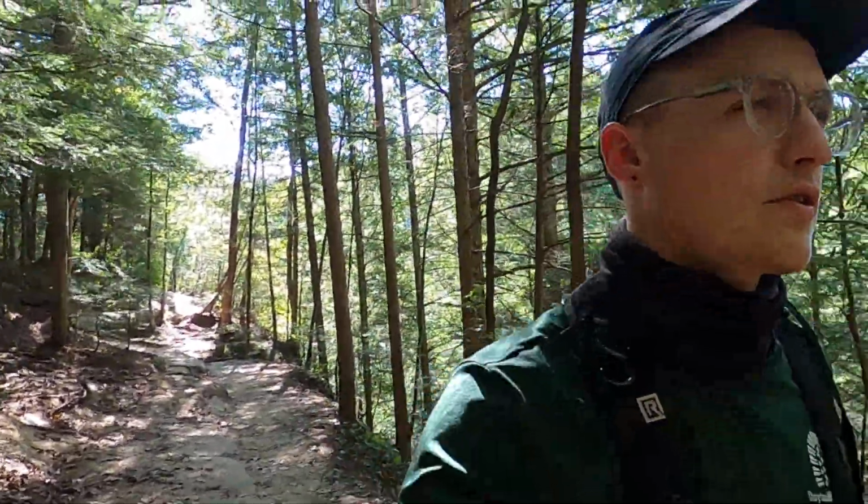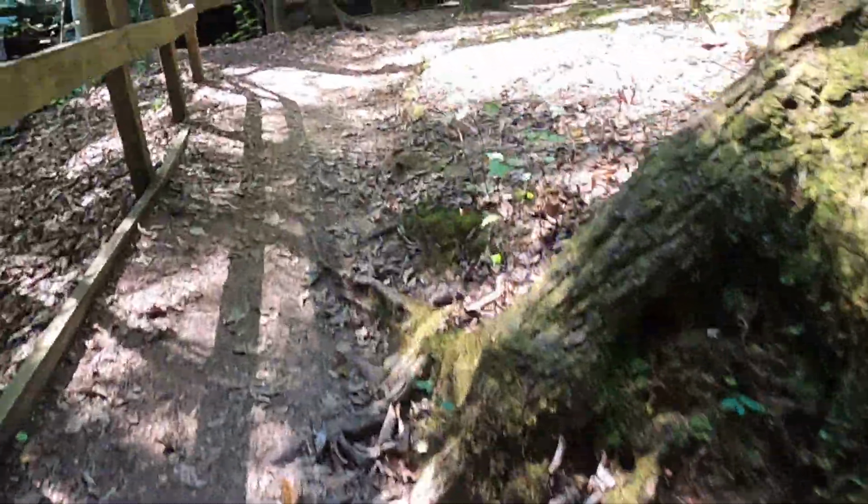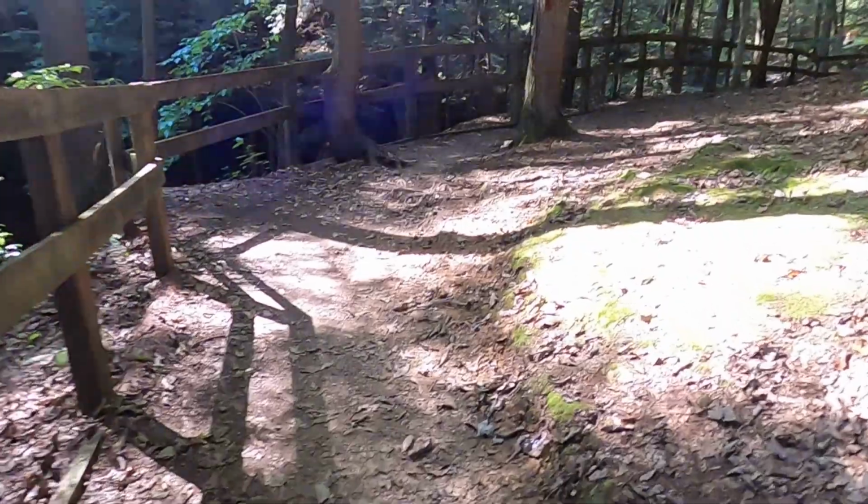It looks like there's a trail marker up ahead. I'm going to gather my bearings where I'm at, but I probably won't film too much speaking bits down the other trail, just because there's a lot of people, and that goes with me and other people and all that stuff. So I'm going to go ahead here and keep going. So far it's been a pretty nice day. Just check out the views and stuff.